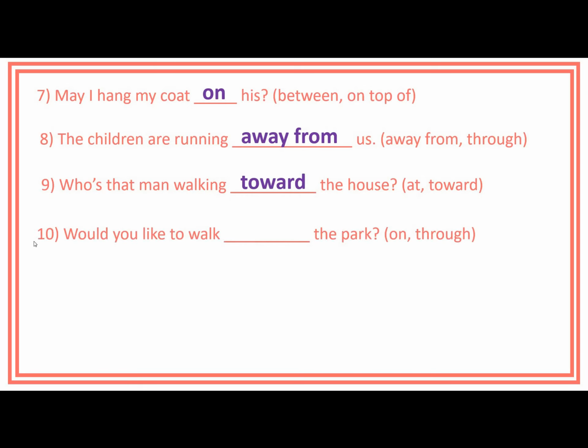Number 10. Would you like to walk blank the park? The prepositions inside the bracket are on and through. Answer is, would you like to walk through the park?